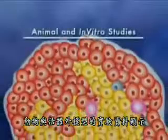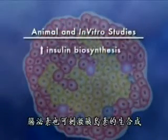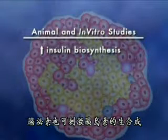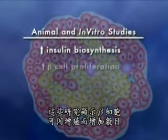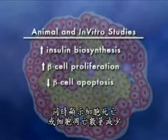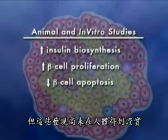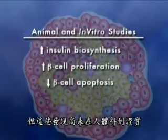Experimental data from animal and in vitro models suggest that incretins also stimulate insulin biosynthesis. These studies have shown an increase in the number of beta cells resulting from proliferation, while also showing a decrease in cell death, or apoptosis. These findings have not yet been confirmed in humans.